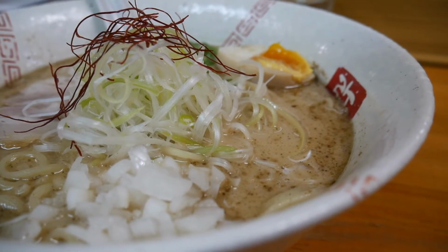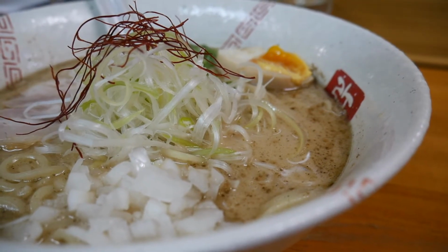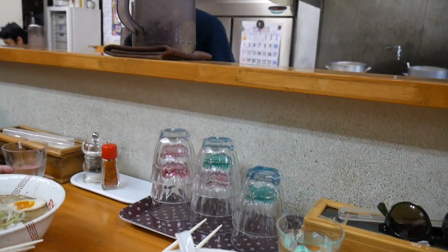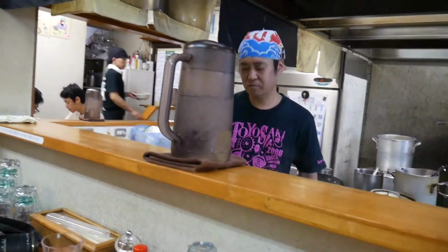So this is the chicken broth ramen, but it's been flavoured with shoyu, which is soy sauce. And like Thomas says, it is insane. Yashichi is often voted as the best ramen joint in Osaka, and I can totally see why. It is just wild. We got the tip to come here from our mate BKK Betty.